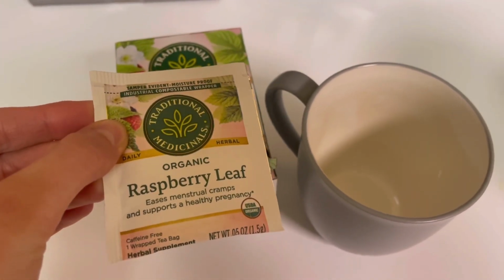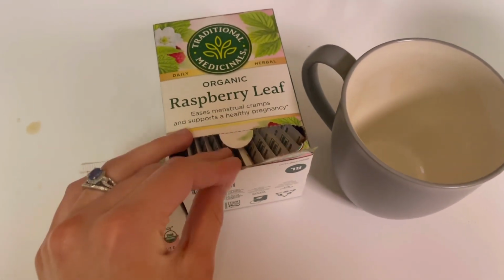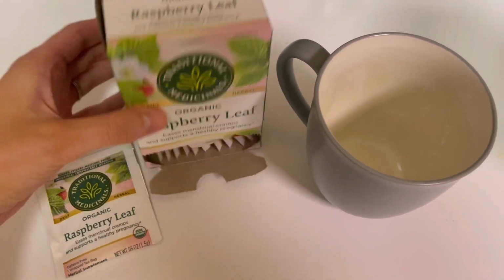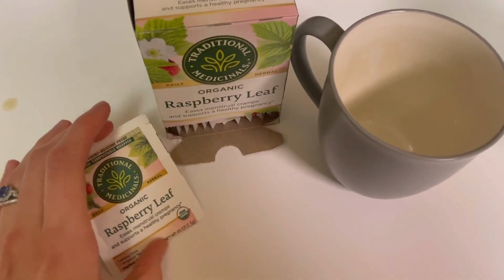Mostly this organic raspberry leaf tea that I get from Kroger, but it's really good for hormonal health. And honestly, I would think if I were to drink any tea and just stock up on one, it would be this. I do feel like it helps with my skin.